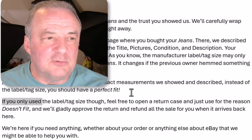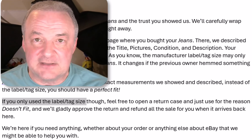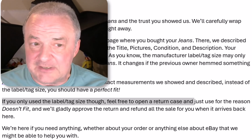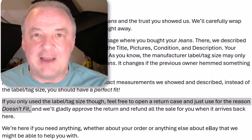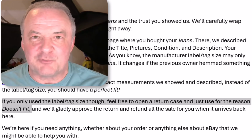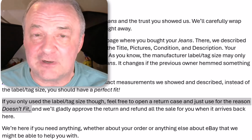And it differs at the end because they're looking at the jeans they just ordered by mistake, maybe. If you only used the label tag size, though, feel free to open a return case and just use for the reason doesn't fit. Look at this. I'm walking them through and telling them exactly which reason to choose. And it's an accurate, honest reason.